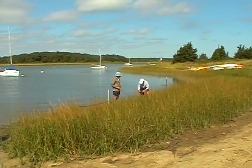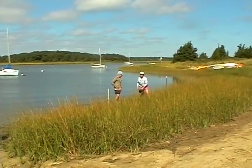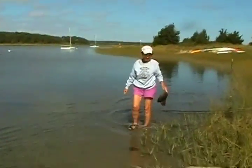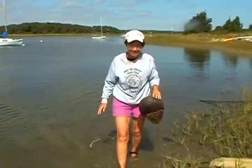Yeah, the oddest thing we ever came up with in a wade in Accabonac was baby barracudas. This was totally unexpected. They were about 4 inches long, and we got two of them once. And never before and never again.